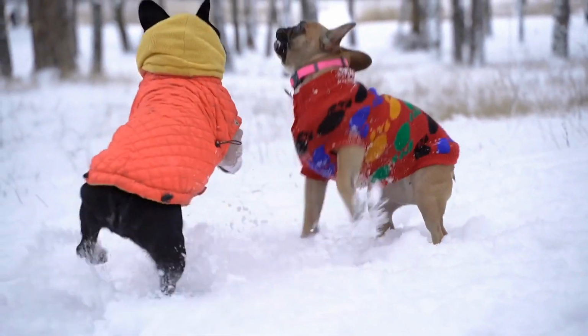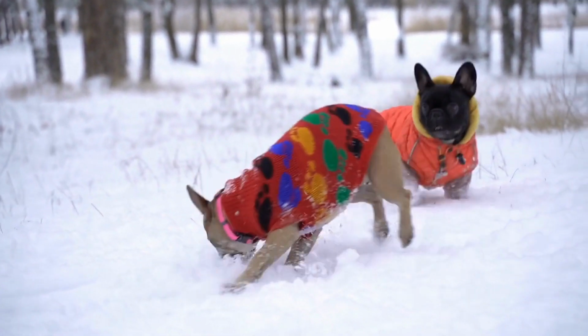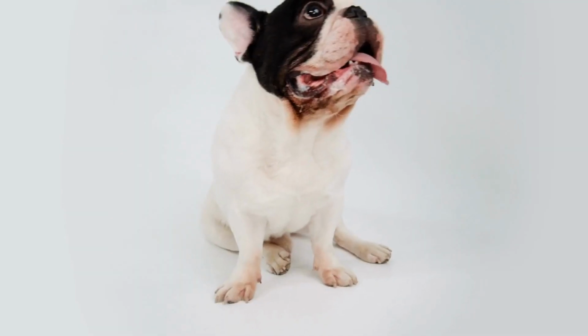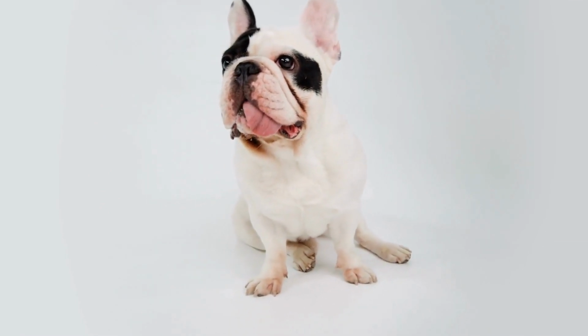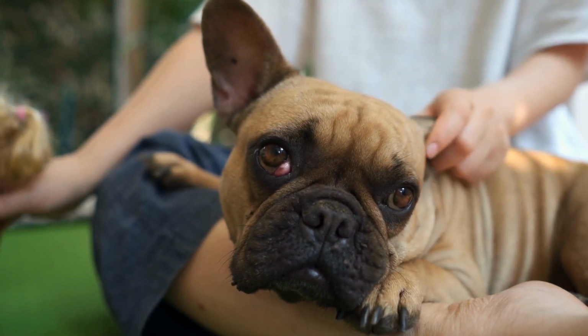2. Use positive reinforcement. Positive reinforcement is key when training French Bulldogs, as they respond well to rewards and praise. When your Frenchie successfully follows a command, reward them with a treat, a toy, or verbal praise. This will motivate them to continue obeying and learning.